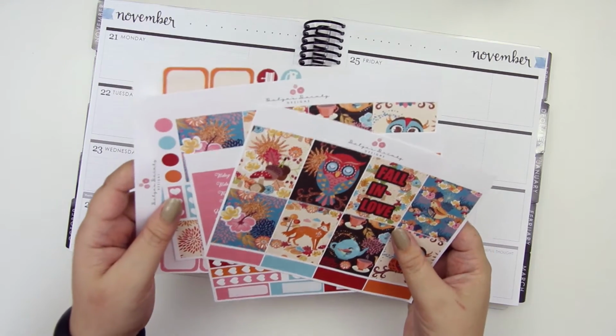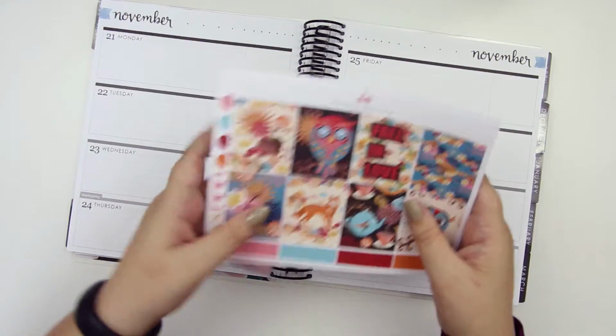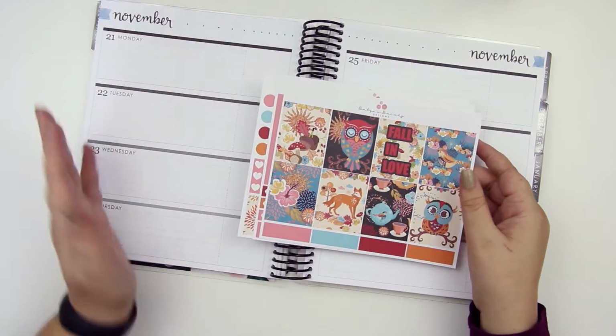So it's Dalya's Dainty Designs. This is a Canadian shop, just so you know. I believe that all the featured shops in Trillia Planning, yes, they are all Canadian. So, kind of the last of the fall.